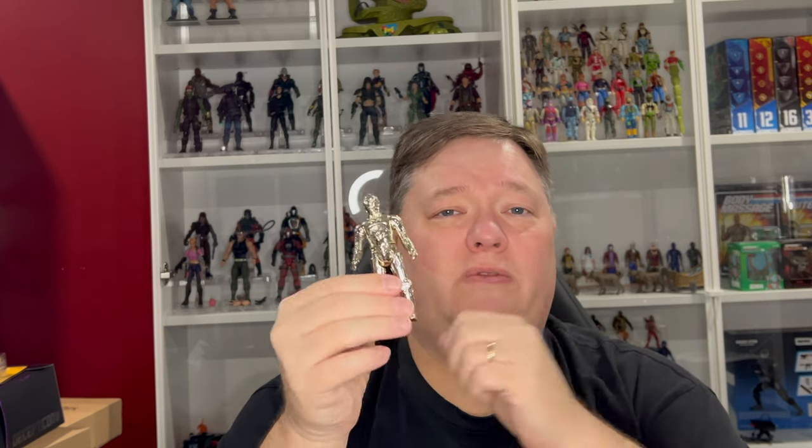The only thing he didn't come with was the little black bag that fits on the back of Chewbacca, and you can throw all the pieces and parts in.